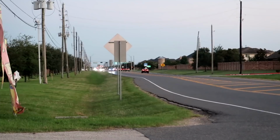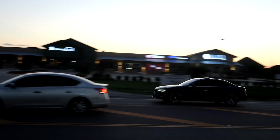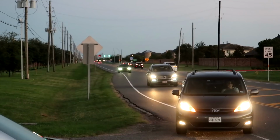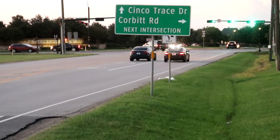Oh my god, is that speed, Houston? Pass him. Oh my god. Oh, a mysterious Audi driver is going crazy in Katy. Here he comes again, swanging and banging. Don't hit that car. What a champ.